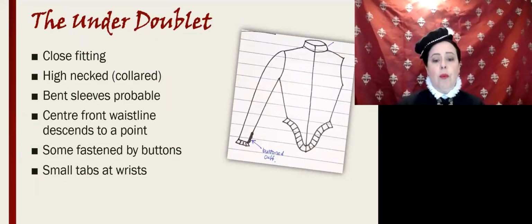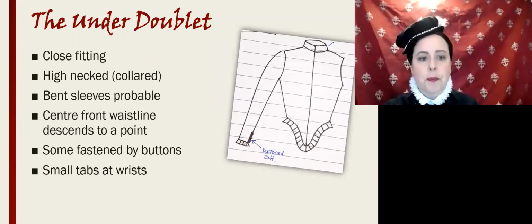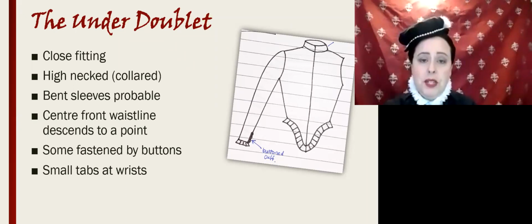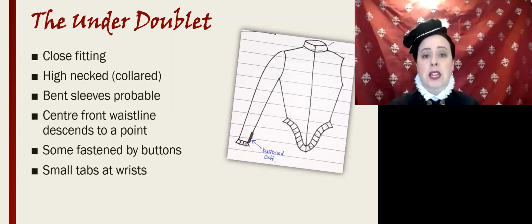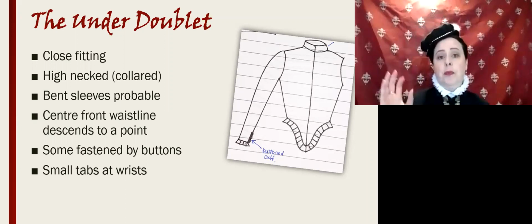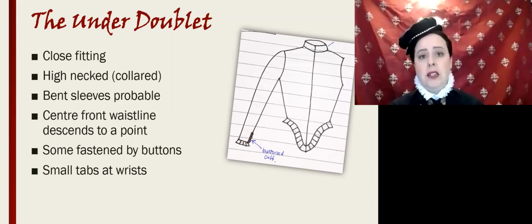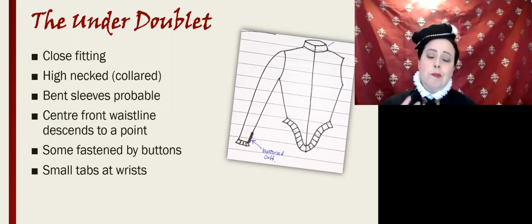So from there, we've also got under doublets, and these are a whole rabbit hole in themselves. The variation within these is just stunning. They are a close fitted garment. They are in Alsager, down as a jubon. They are all high necked, they are all collared.